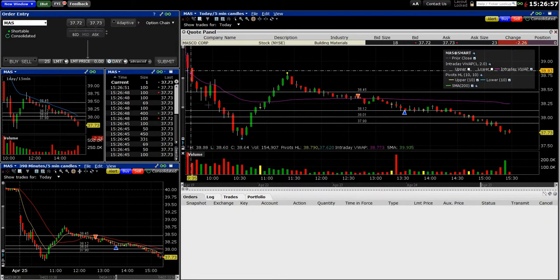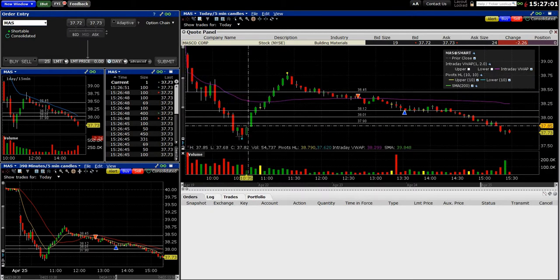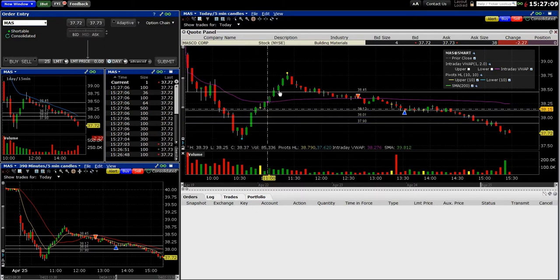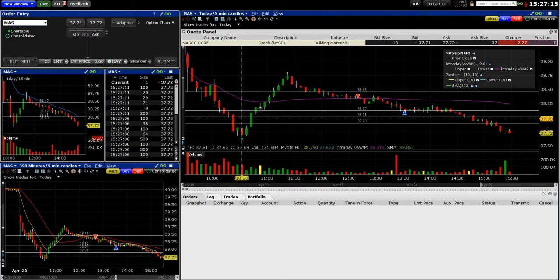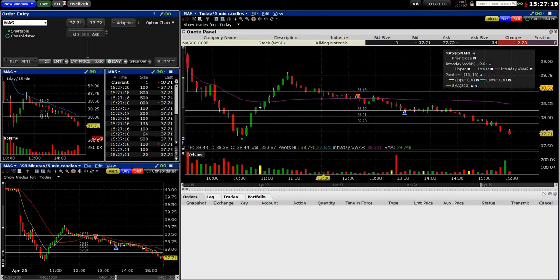So it started the day red, went below VWAP, dropped down, bottomed out here, and then started making its way back up. If I had been paying attention here, I probably could have taken a long here when it broke back above 38, because you could have ridden it back up to 38.79, which would have been about a 75 cents gain if you'd gotten in at the right time. Then it topped out there and started fading back to VWAP.